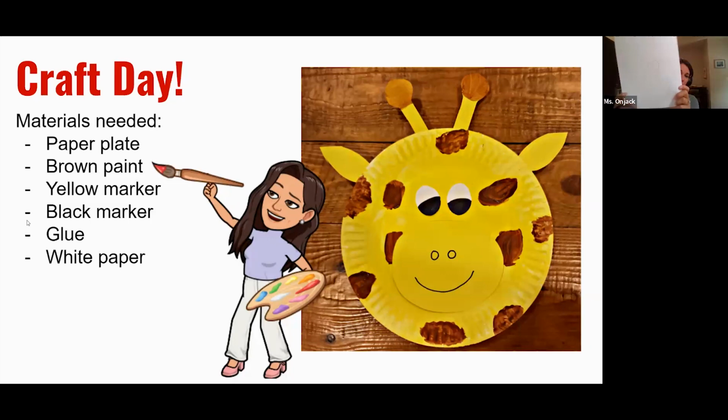And then next we're going to draw the ears. You want to make the ears almost look like a flower petal, like if anybody's drawn a flower petal before. It's not quite an oval, but it kind of looks like this shape. Well, I guess it kind of is more like a skinny oval. But you do want to draw them big enough so that you have room to poke them up off the edge of your paper plate.